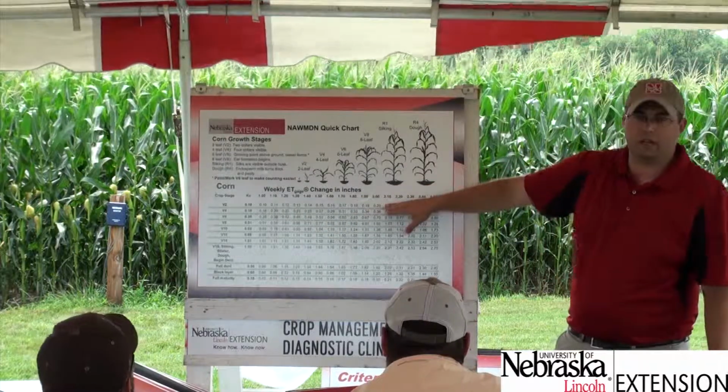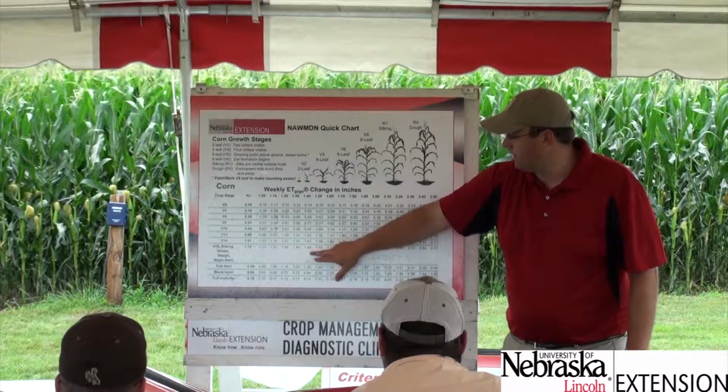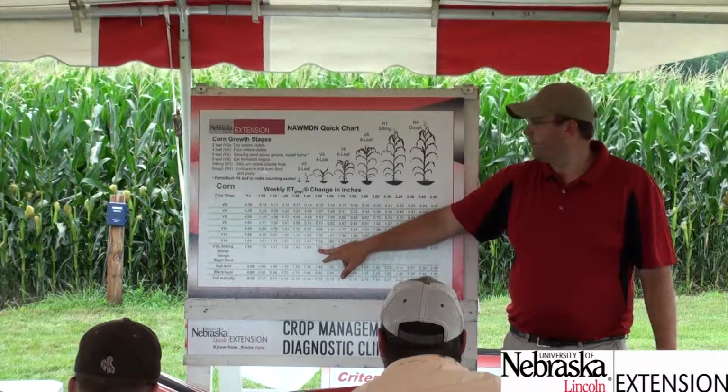So what this does is you just find your growth stage here on the left-hand side. Find whatever your ET gauge dropped that week. So if it dropped 1.5 inches, like Gary mentioned, right now we're at V16 or silking. So you just follow that down. You find that we used 1.65 inches for that last week.